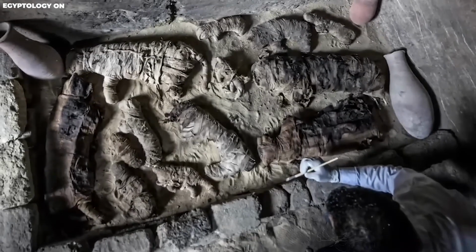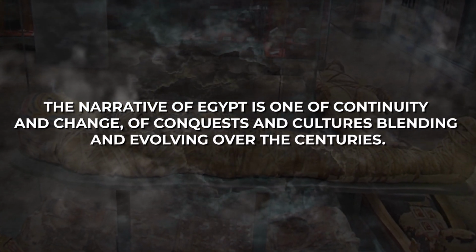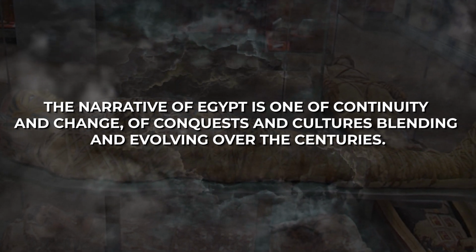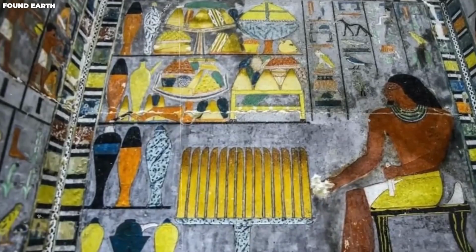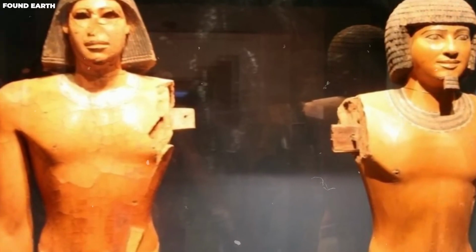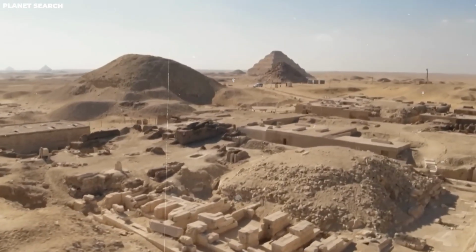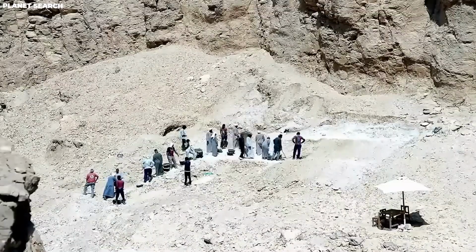From the earliest pharaohs of the first dynasty to the final chapters of dynastic rule, the narrative of Egypt is one of continuity and change, of conquest and cultures blending and evolving over the centuries. The impact of these pharaohs, the revered rulers of ancient Egypt, extends far beyond the confines of their time. Their presence is still palpable today, evident in the remnants of their opulent and meticulously crafted tombs and monuments.